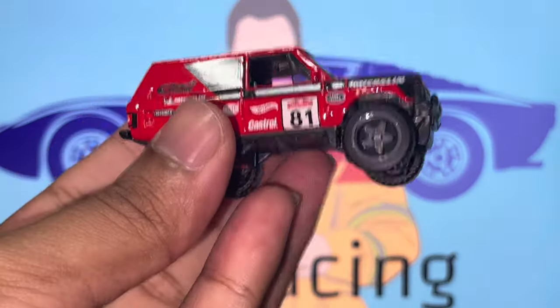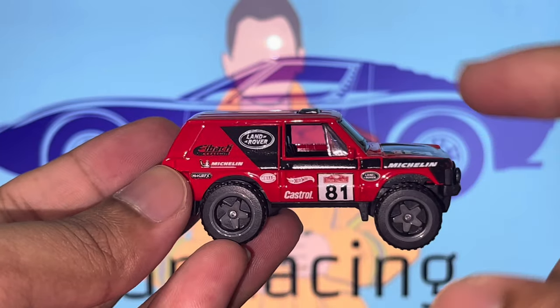And now we're going to move on to the Range Rover Classic. And this car, I would say I like way more than I like the Toyota.